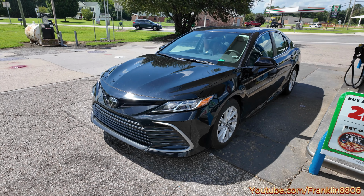So today's video, I have a 2024 Toyota Camry LE. This has the 2.5 liter Dynamic Force four-cylinder engine making 202 horsepower at 6,600 RPMs and 182 foot-pounds of torque at 4,400 RPMs. It is mated to an 8-speed automatic transmission, sending the power to the front wheels only.